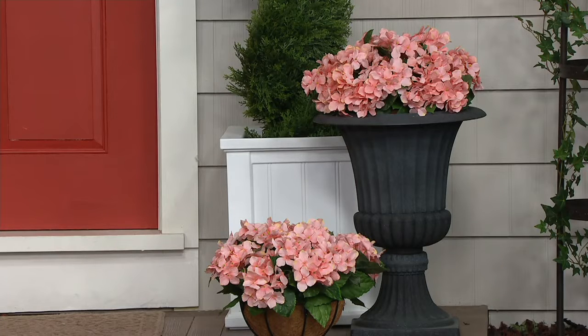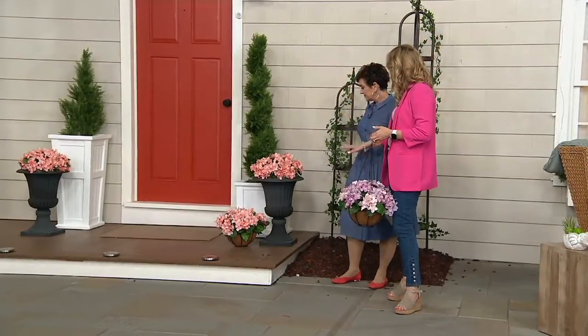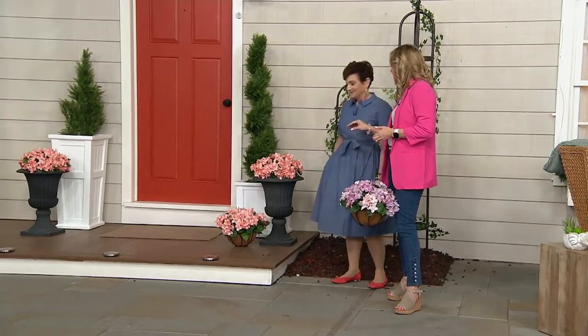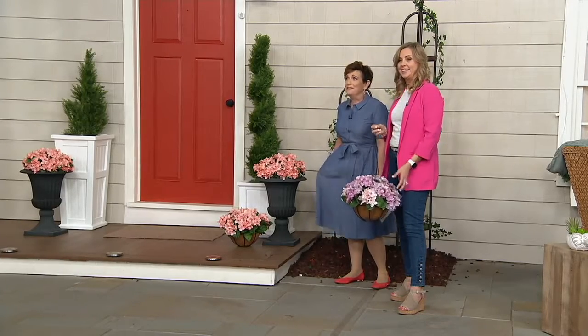You see that one down there too? We have kind of a flat bottom on those baskets, so you can set them tabletop, set them down as well, tuck them into a basket, what have you, but look so pretty. I mean, there are dozens and dozens and dozens of blooms that will never fade, they'll never turn brown, they'll never fall down.